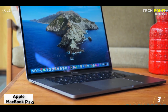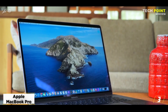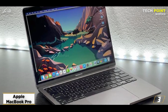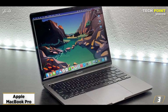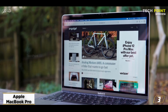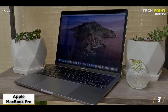At number 3, Apple MacBook Pro. The 512GB SSD on this MacBook Pro is too quick and has enough space for Python programming. This MacBook's AMD Radeon Pro 5300M GPU works in tandem with its 4 GB of onboard RAM. The 16-inch screen from Apple with its 30,721,920 pixel resolution prevails in terms of display.